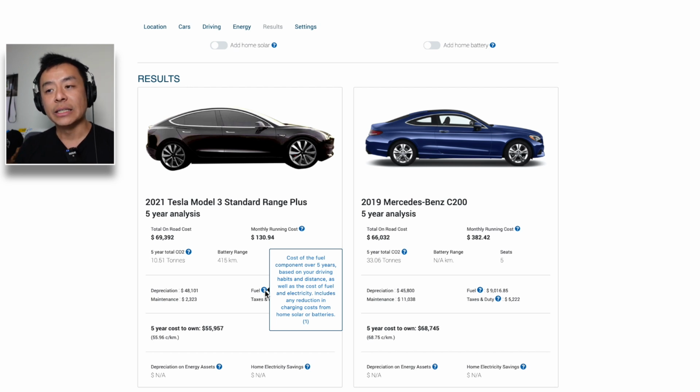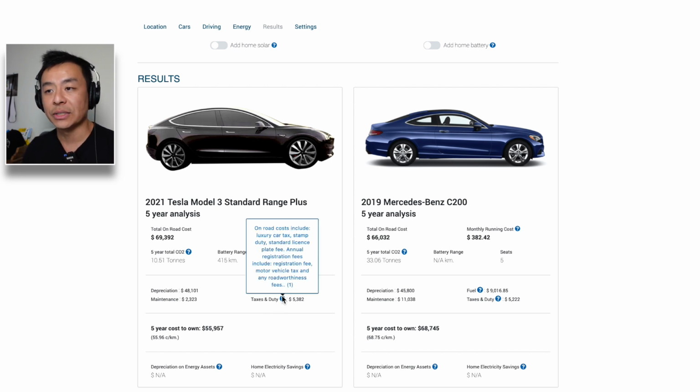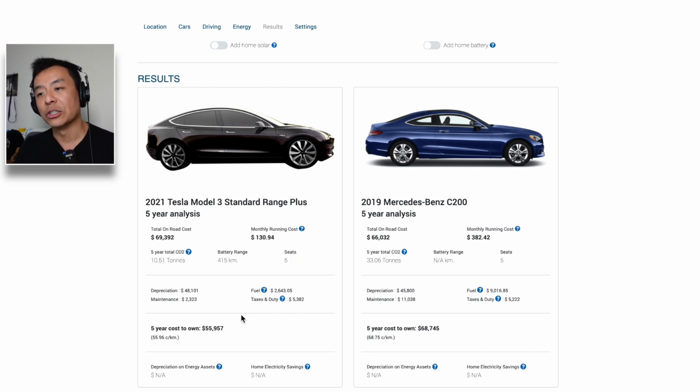And that's where the home solar and batteries tab will come in very handy, and I'll play with that in a second as well. Next thing is taxes and duties. So between the two cars, it's very similar for registration costs, which is what this category is. On-road costs include luxury car tax, stamp duty, standard license plate fee, annual registration fees include registration fee, motor vehicle tax, and any road worthiness fees. And that's a pink slip or e-safety service check we have in New South Wales after 5 years of ownership. And the taxes are very similar, $5,382, $5,222.